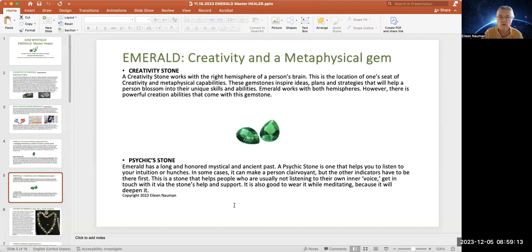So emerald is about creativity, and it is also, like any other gem, a metaphysical gem, an energy gem, if you will. If you want to trade metaphysics for energy, that's fine. It's more of an update or an upgrade. So I'm usually going to talk from now on about metaphysics. It's simply, we're talking about energy that's not seen, but it's there working on us anyway.